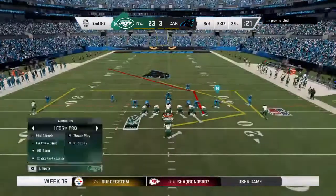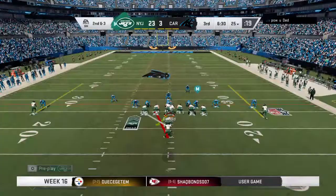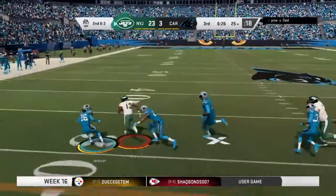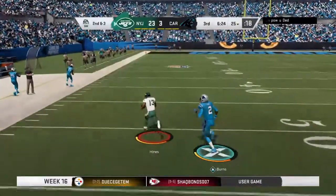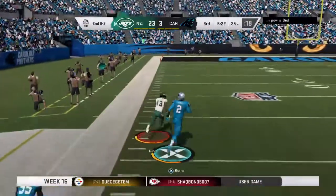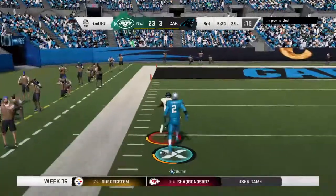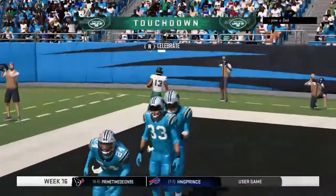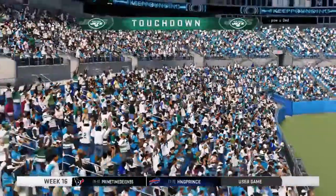At the 25-yard line. They stay on the ground. Again, it's Hines. He'll have a first down past the 40. He's at the 40. The 20. 10. And all the way in. Touchdown, New York.